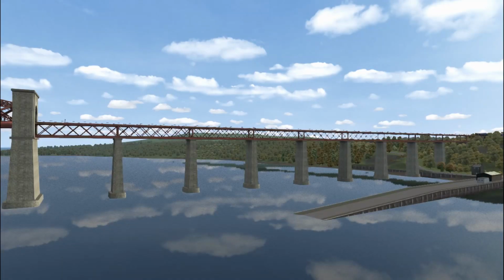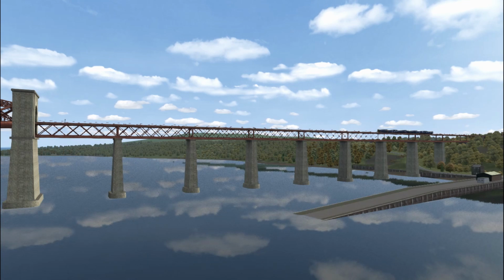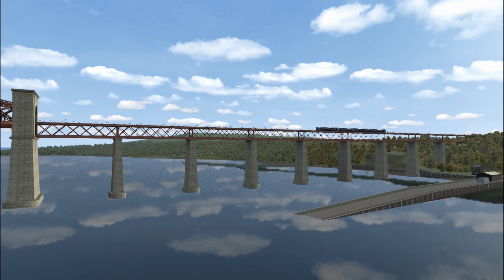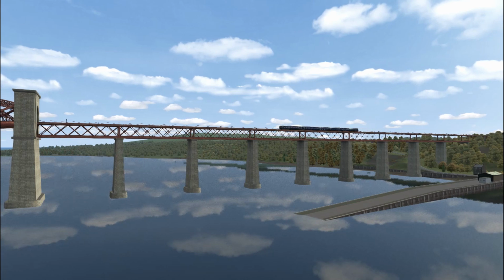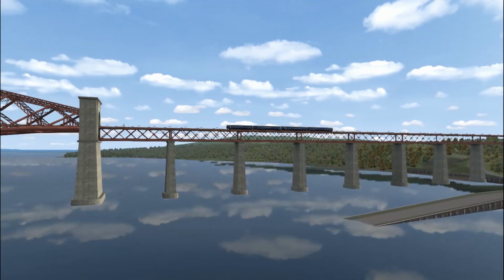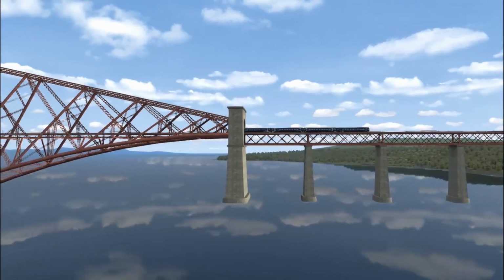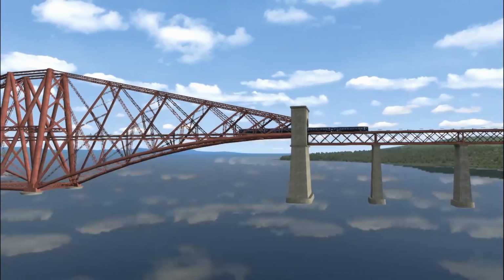We now cross the southern viaduct of the Forth Bridge itself. Considered the symbol of Scotland, the Forth Bridge is a worldwide icon, and was voted as being Scotland's greatest man-made wonder. The bridge itself is now a World Heritage Site, protected by the United Nations Educational, Scientific and Cultural Organization. It carries the Edinburgh to Aberdeen line across the Firth of Forth estuary.